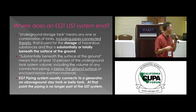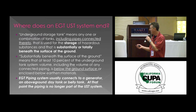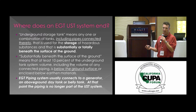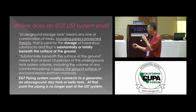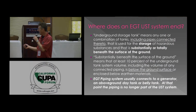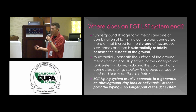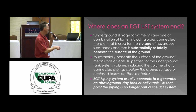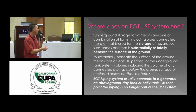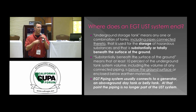Like our oversight. We've had discussions with contractors over the years and even in-house, and sometimes the fire department will oversee the pipe, and we'll also oversee the pipe because of the definition for underground storage tank system. Again, pipes connected thereto, below the surface of the ground. In this case, these pipes usually will end at a day tank, a belly tank, or the generator itself. And at that point, when the piping from the underground tank is now attached to an aboveground tank, that's where we stop looking at it. So that's where the fire code will kick in.